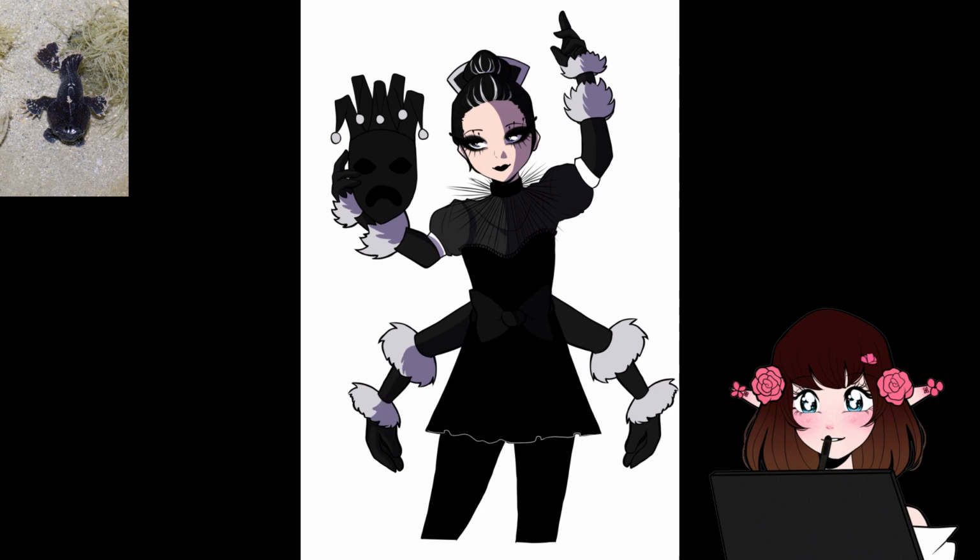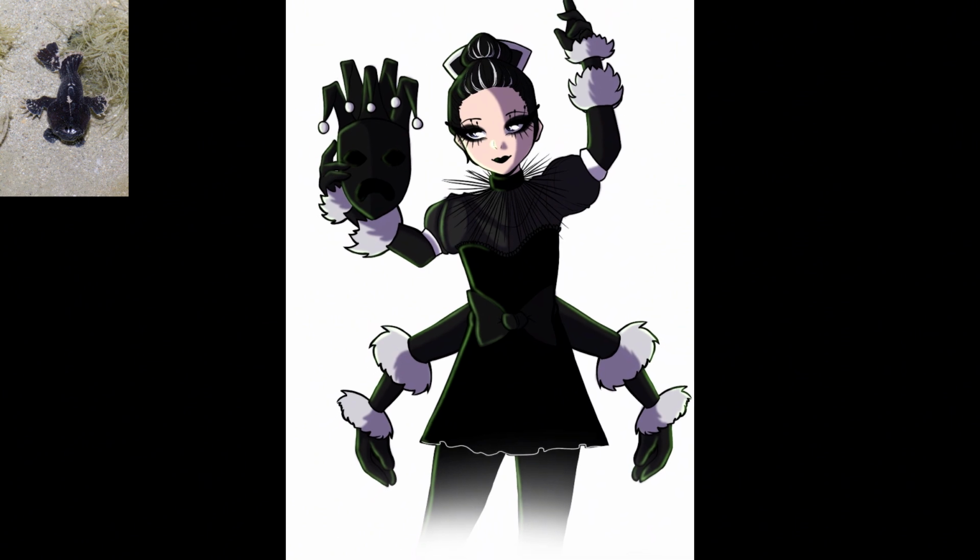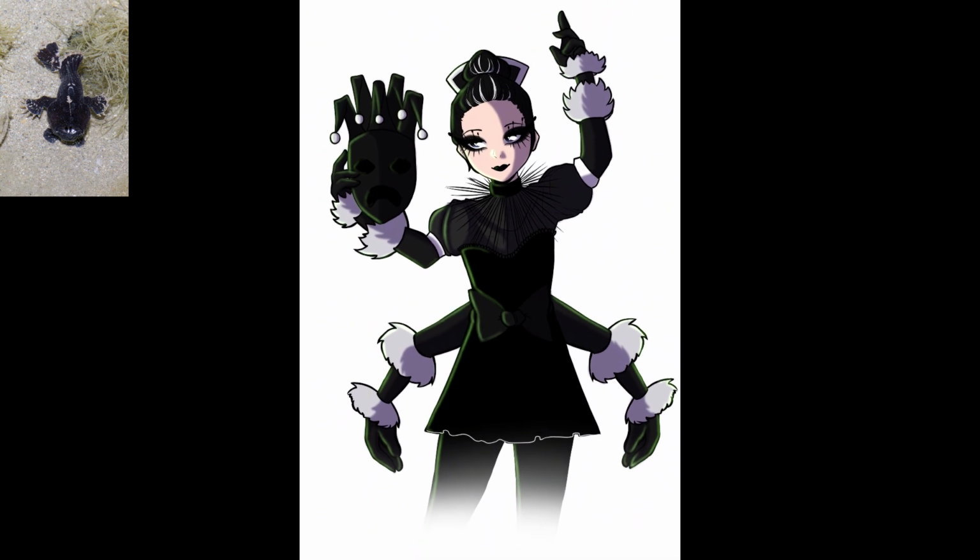And finally, she is done. Here she is, and I'm actually super happy with how she turned out. I accidentally removed the highlights in her eyes for a second, and she ended up looking a lot more mysterious and a little bit scary to me. Does she look better without it? You tell me.